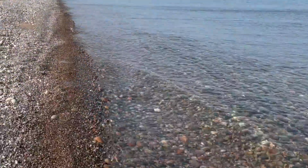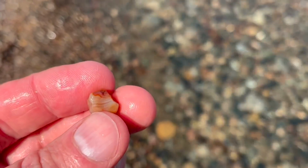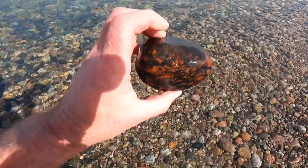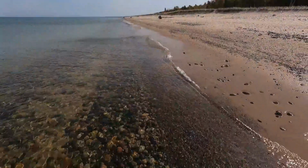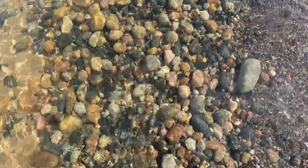Thank you. I just found my first little agate, a little tiny thing here, but it's got really nice little bands on it. So even when they're small, they're still exciting to find. Keep meaning to put a magnet in my pocket, but this is a piece of magnetite. Not sure what the red is. I think the black part is magnetite, though. Magnet will stick right to it. Pretty piece of epidote here. And this one caught my eye.